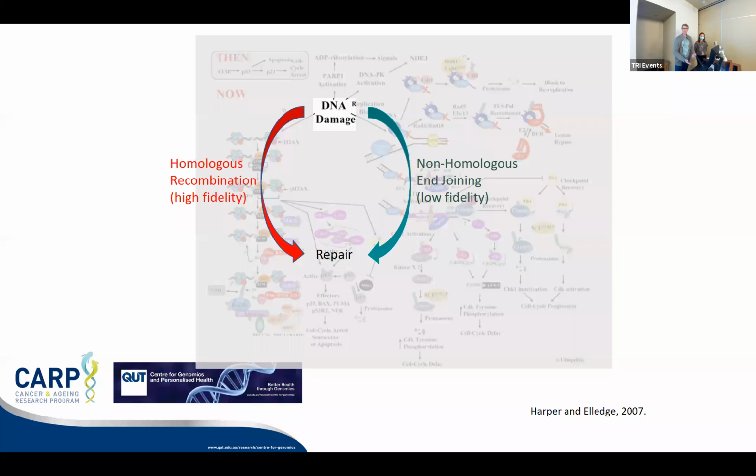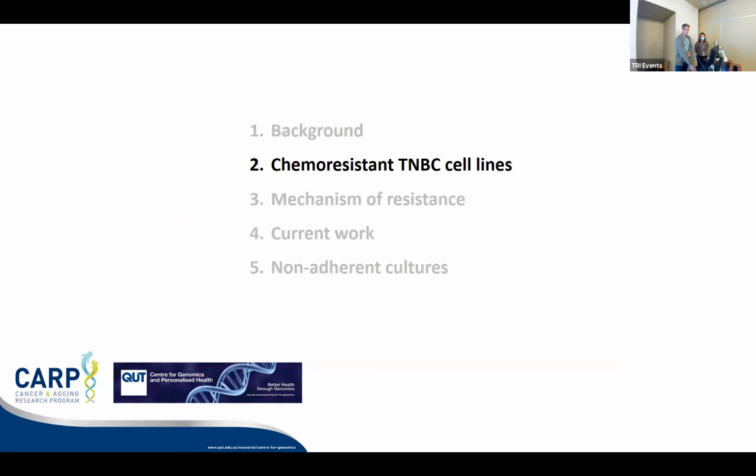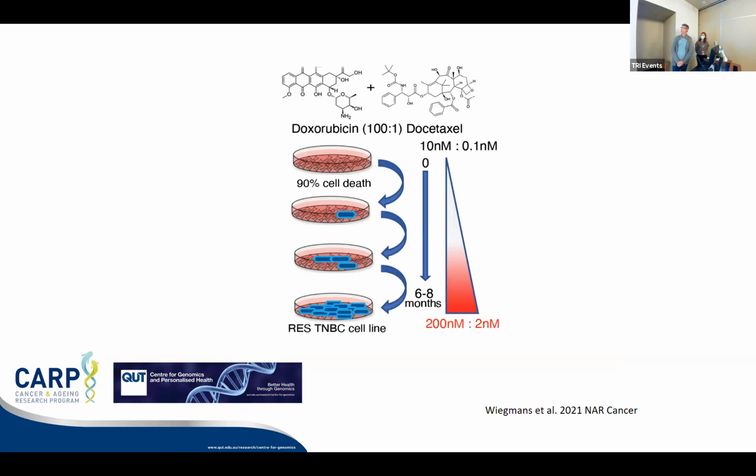These actually result in repair of DNA breaks, whether they come from endogenous sources, such as the replication stress that occurs in triple negative, or from chemotherapy-induced breaks. In our project, we see that there's a switch from non-homologous end joining towards homologous recombination during the acquisition of chemo-resistance. The chemo-resistant cell lines that we created, we treated with the frontline combination therapy of doxorubicin and docetaxel, with escalating doses over the course of about 6 to 8 months, and they adapted to growing in these high levels of these drugs.